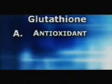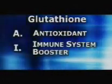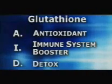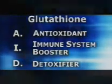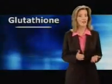The A stands for antioxidant. The I part stands for the immune system. And finally, D, this area of detoxification. So let's take a look at each of these key functions separately. First, glutathione as an antioxidant.